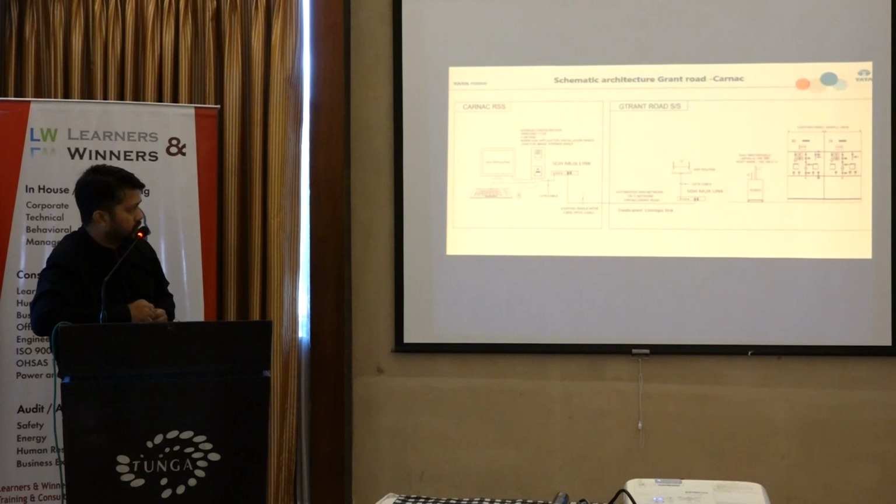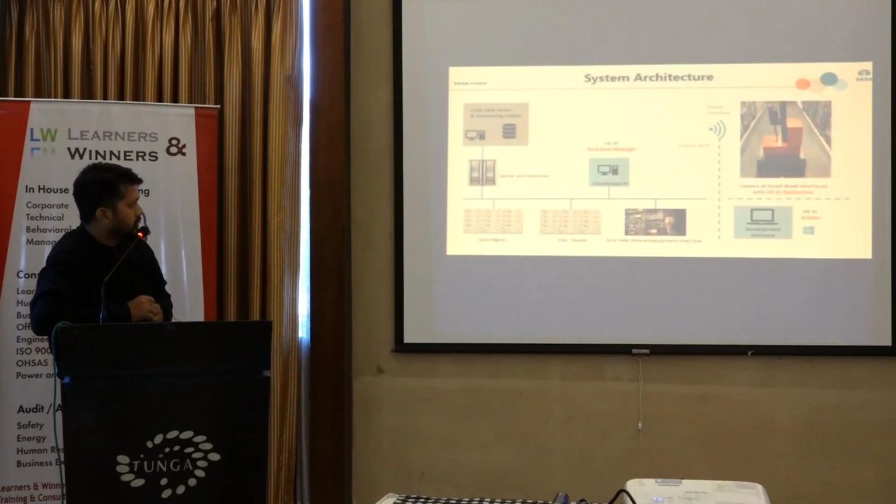This is just a brief on how, at Carnac receiving station, we have established a communication link through the OT platform. This is 10 Mbps, which we use for live video streaming. Next. This is a pictorial view of how we have achieved this live video streaming and storage of data.